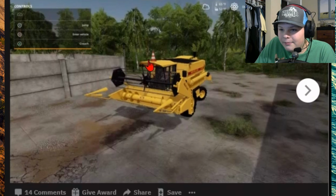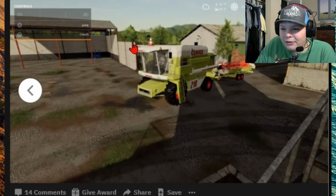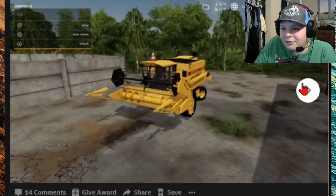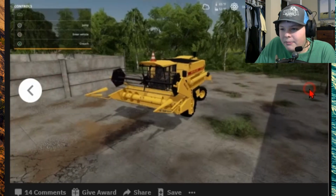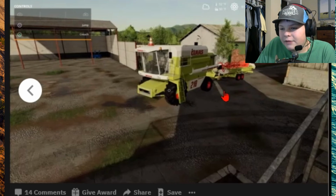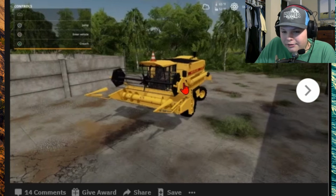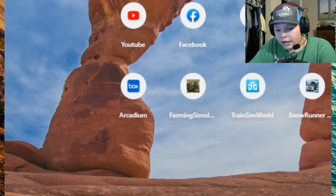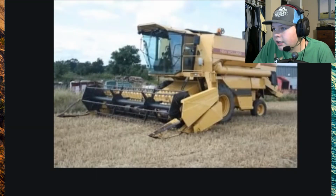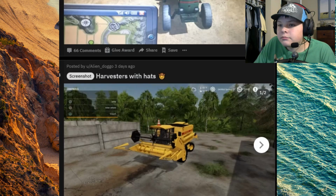Harvesters with hats. It's got a cone. Just cones. I see. That's the only thing you can really put on them. That's funny. Looking sharp there, Mr. Combine, sir. And it's the smaller ones too. It's the Dominator. I don't know the exact brand. I think New Holland 710. Could be very wrong though. Let's see if I'm right. TX34. Okay, I was very wrong.